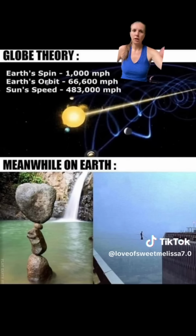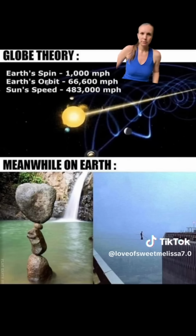If you believe in a globe, you believe this. Did you know that you believe this? This is what they say we're doing. Yet we feel none of it. God even tells us that we are built on a firm foundation. We cannot be moved. How is this happening? Think logically about this for a second. Get rid of the cognitive dissonance, all of the indoctrination you call education.